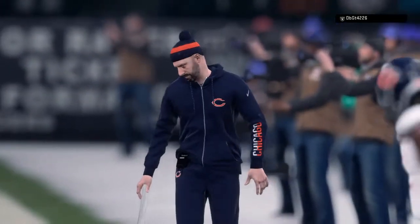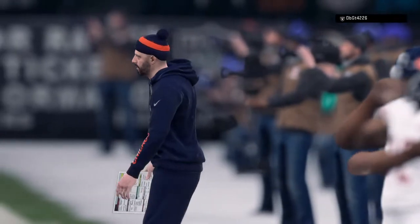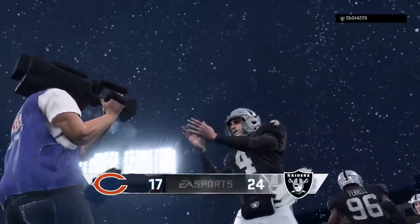So this one, a victory for the Oakland Raiders. And it took a big fourth quarter to do it, but bottom line, they got the job done.